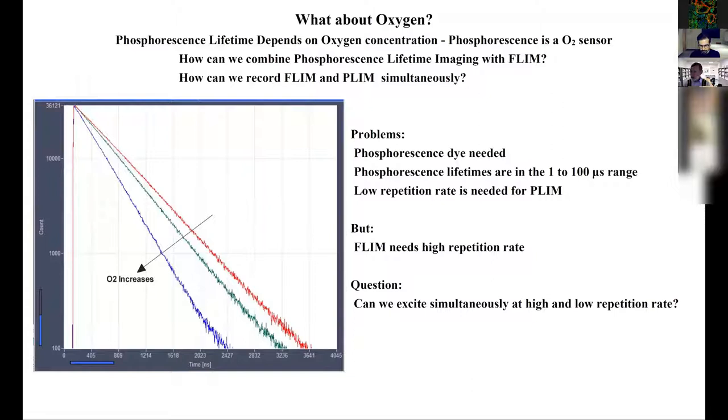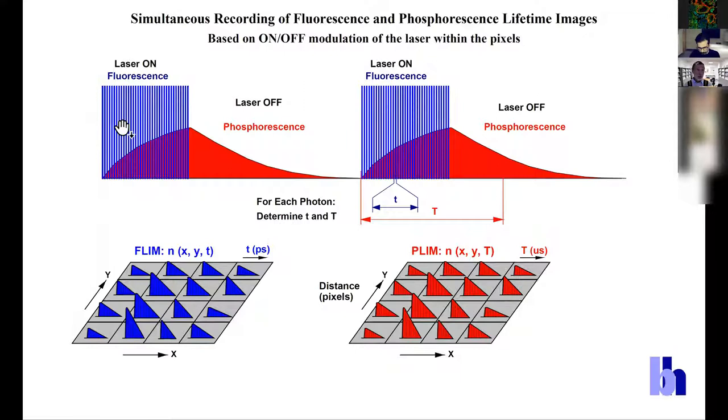A biologist or chemist will probably say, this is nonsense, impossible, there's only one repetition rate. The engineer says, no problem. Let's modulate the excitation. So we have our fast laser with short pulses, high repetition rate. We run it for some time, then we turn it off, then we run it again, then we turn it off. Then we actually have two repetition rates. The high rate is here, and the lower rate is the rate of this modulation, the on-off modulation.